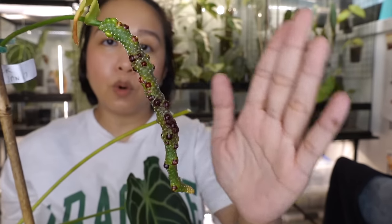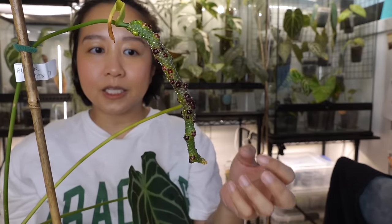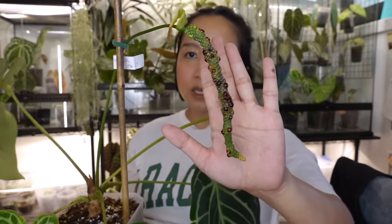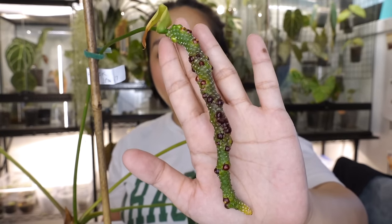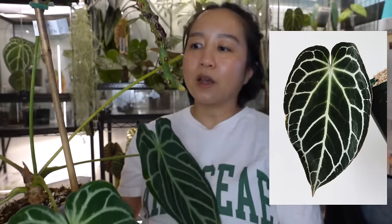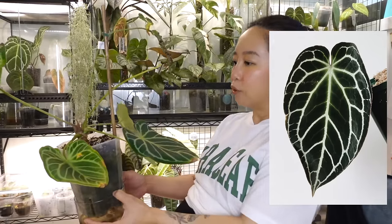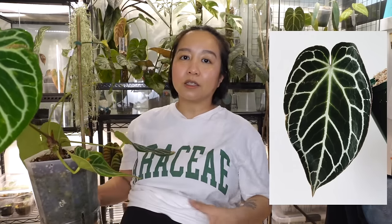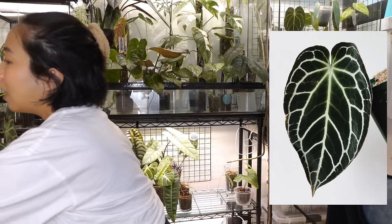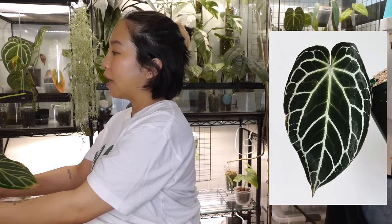I'm kind of hoping that more ripen, but it looks like it's going to be a smaller harvest, which is fine. I used her anthurium crystallinum black as the pollen parent for this. So now we have Brielle and crystal black, and I'm very excited to see how it turns out, just because I am obsessed with crystallinum right now.